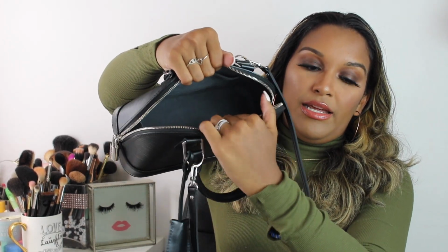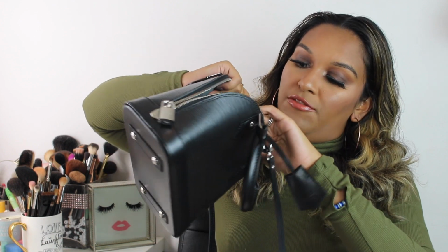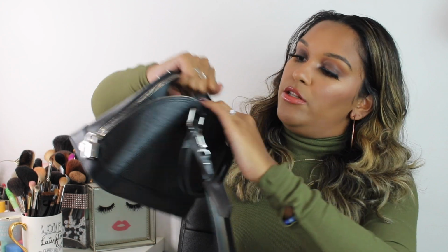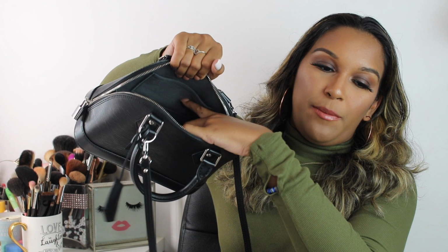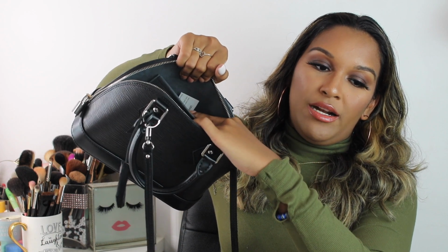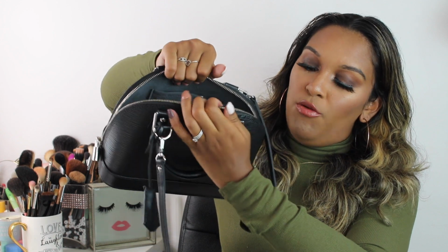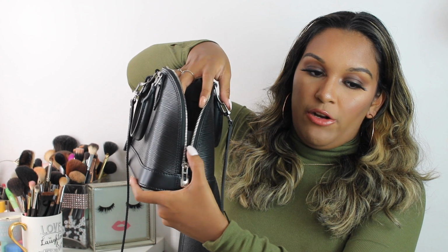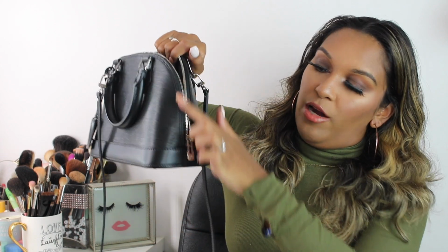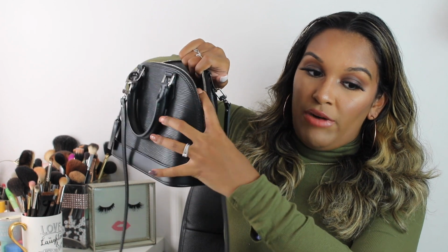I love that it's this like gray, what is this, fiber? I have no idea what materials are called. So that's inside. You get one back pocket right here, and the rest is just a deep dark hole. What I like too is that there's material here on the sides, so even though the bag opens all the way, your stuff isn't gonna fall out, which is great.